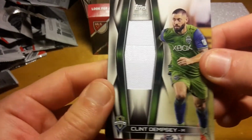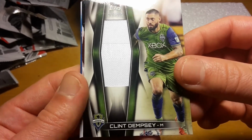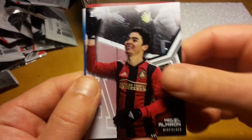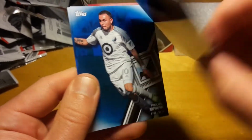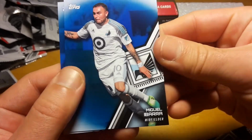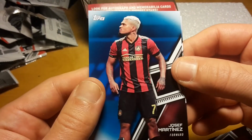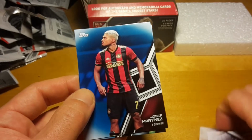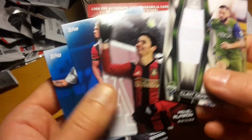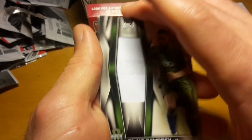So I think it's a pretty decent retail box. This Dempsey jersey with a stitch on it, the Almiron photo variation card, and two blues of Miguel Ibarra and Joseph Martinez, number 299. Of course, for the $40 I paid for this box on eBay, it's not a great return, but not the worst outcome either.